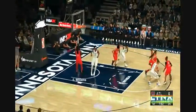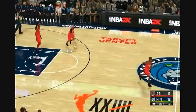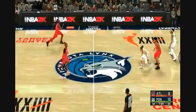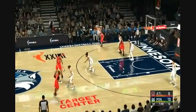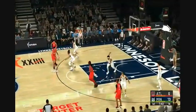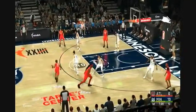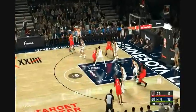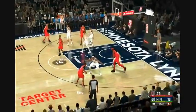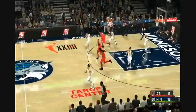And that's good as she hits both shots. Here's Sims. She hasn't scored yet. That, I'm sure, will change. Pass to Dupree. Williams with it. Covered by Fowles. Williams with it. Outside for Sims. 5 to shoot. Shoots over Fowles. The Dream again can't hit.